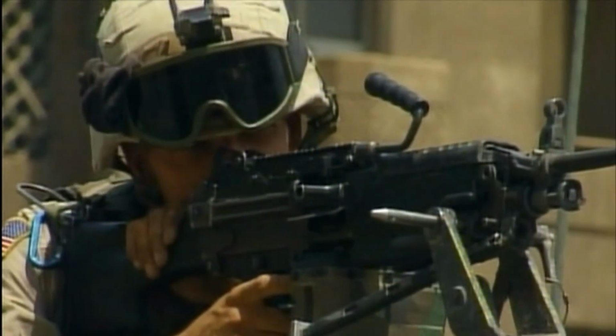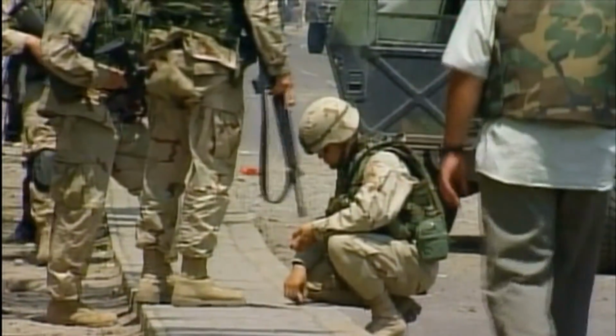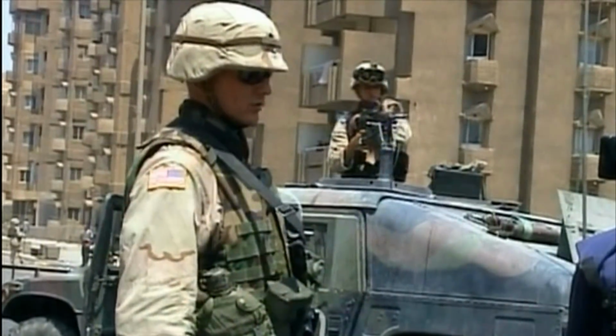Since 2004, Mark Metter's charity, Operation Helmet, has shipped over 30,000 helmets to soldiers in Afghanistan and Iraq. Comfort and safety. The modern helmet delivers both.